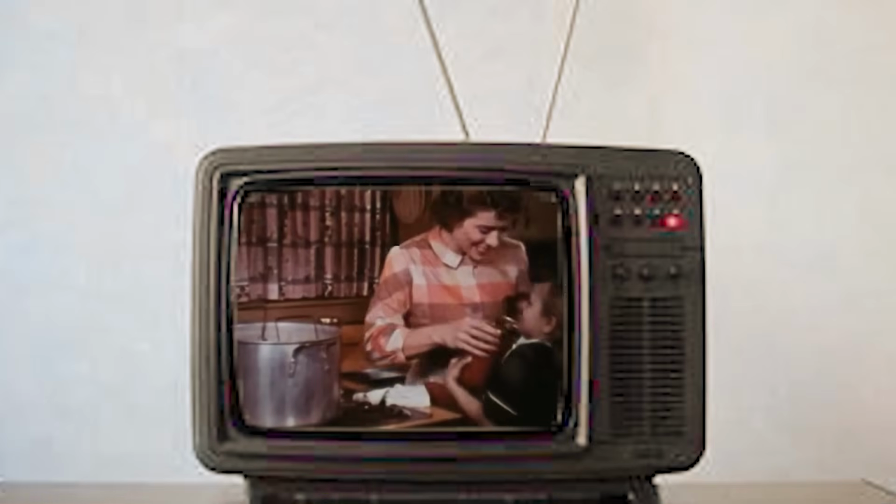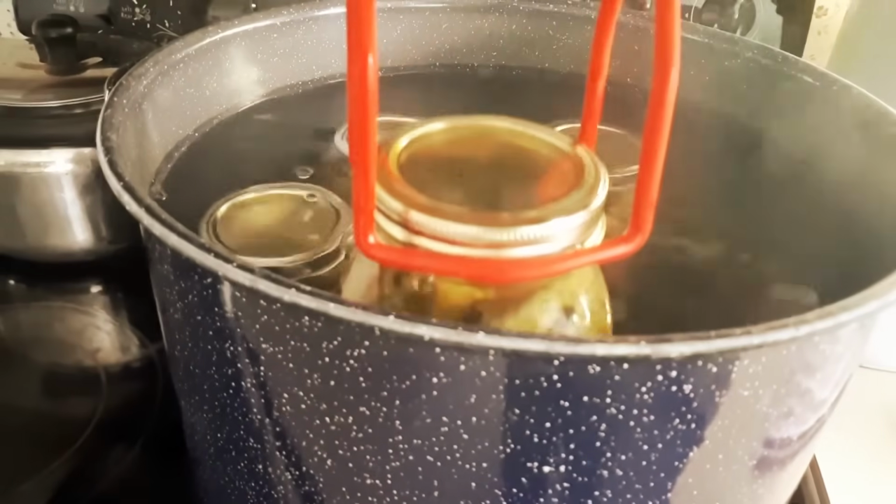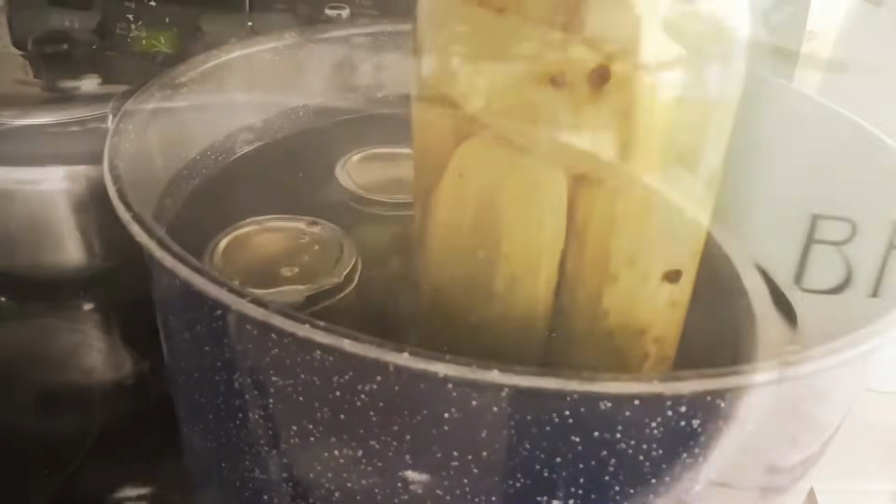The historical roots of the relish tray can be traced back to a time when home canning was common, and pickled vegetables were a way to preserve the harvest.